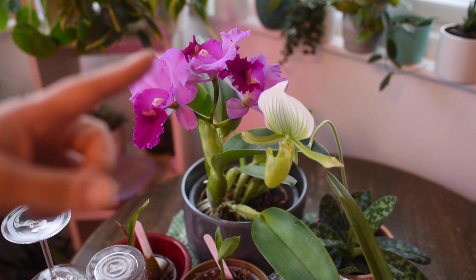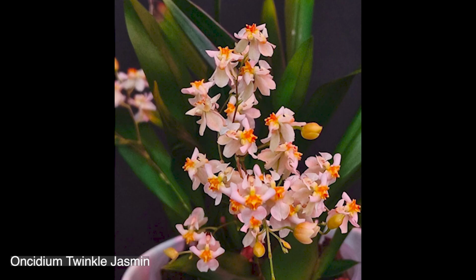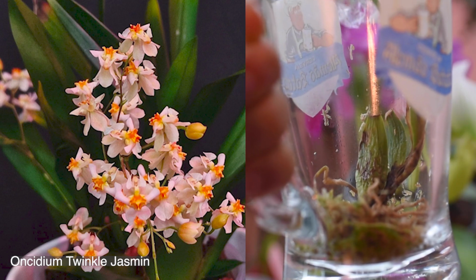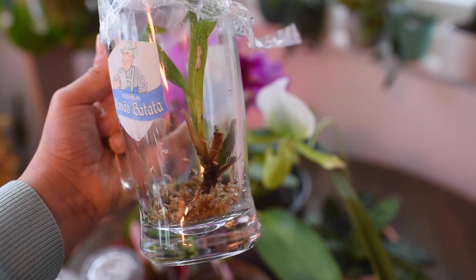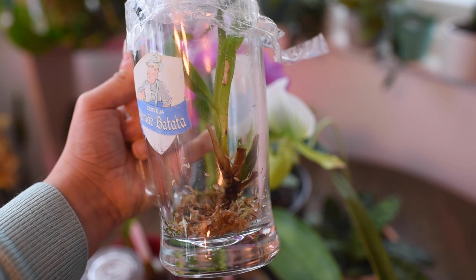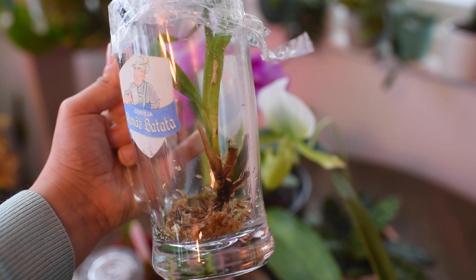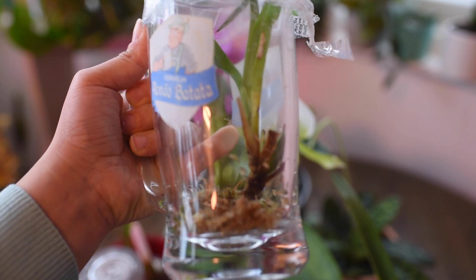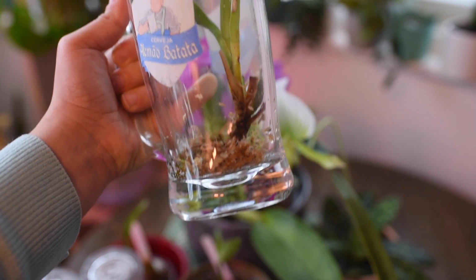So the first one that I'm gonna talk to you about, the first one that I unboxed and is still alive, is the Obsidian Twinkle Jasmine. So it is here. There is no new roots, no new growths, not new anything. I can see through here, and I think you can see it as well. The leaves are still there, one month in, and nothing came through. I know how hard it is to save Obsidian Twinkles. I told you that before, but let's see. I don't know if it's dying, if it's not dying, if it's pushing through any new growths. Hopefully soon. I'll keep you updated.